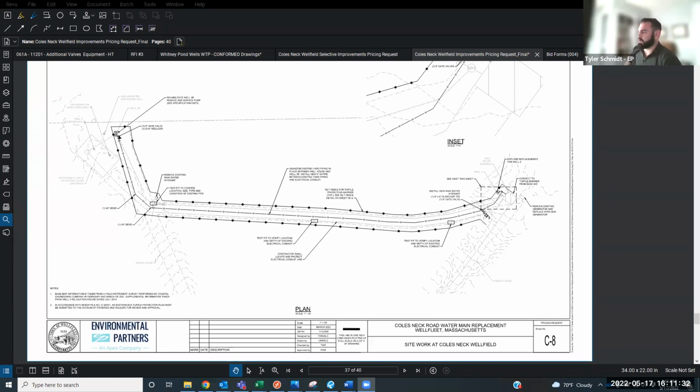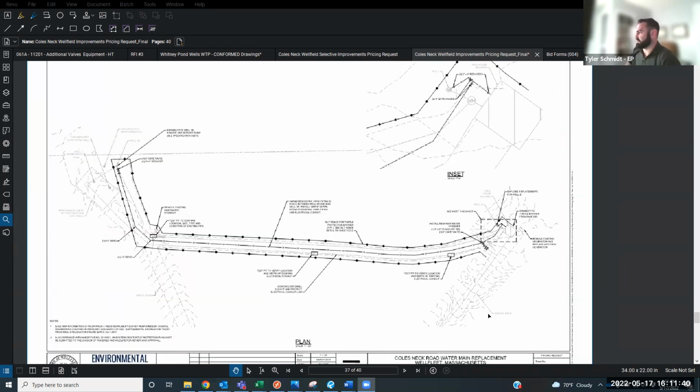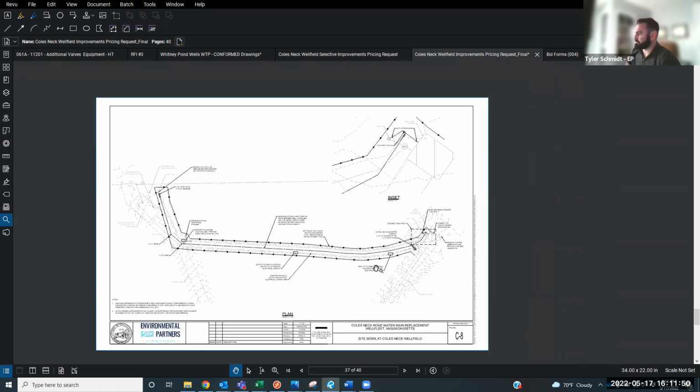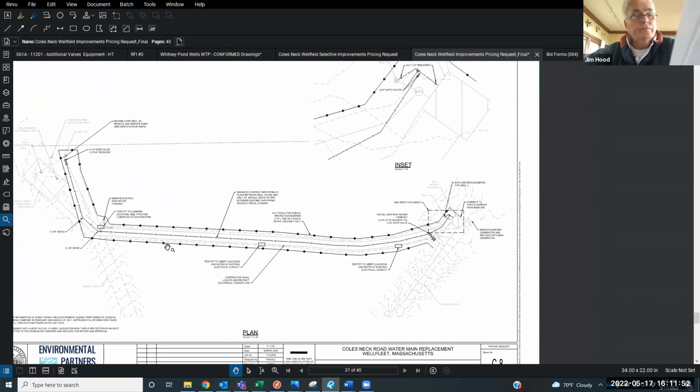And so the work for phase one would include installing new water main from well 3R down to the pump house. And then there's a little inset plan right here showing the pump house, but we're going to actually connect to well 2 and then run into the building. Okay. Thank you. Yep, no problem.